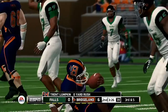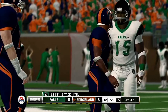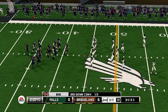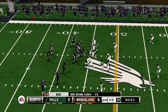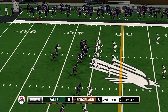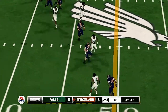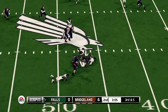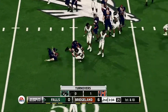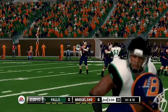Hand off, and he's met immediately. Tries to buy some time. It's on the ground. The defense scoops it. Tackle at the 48. Boy, the end really showed some explosiveness there in getting the loose ball.